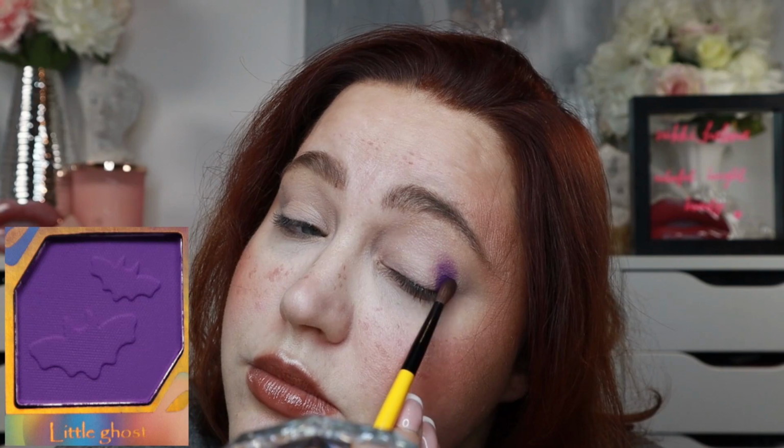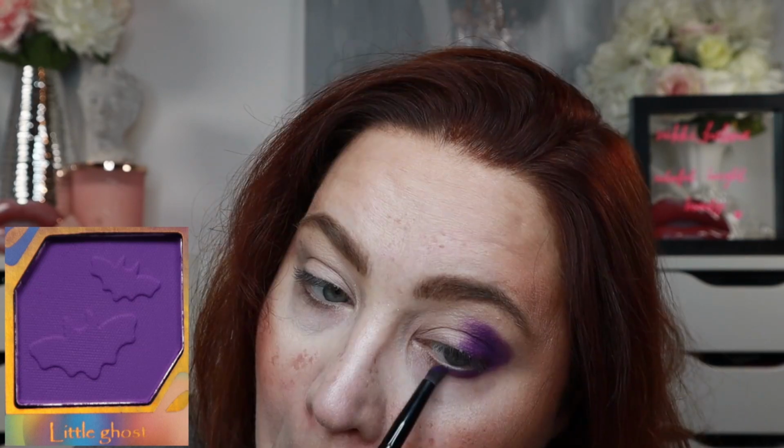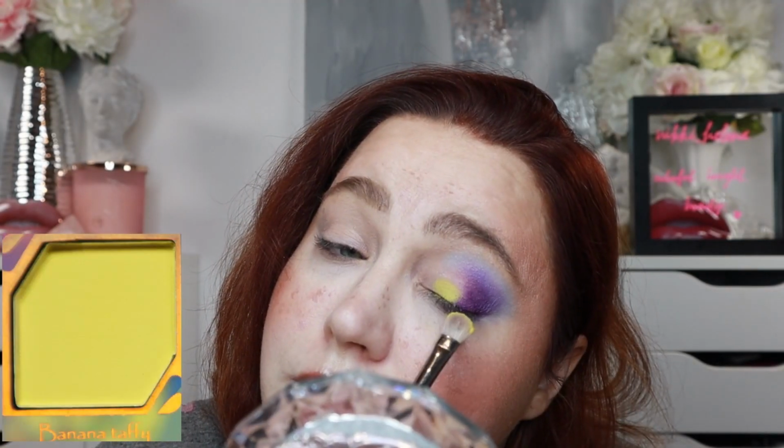And then we come to the last look, which is the look I am wearing. I wanted to try a lot of the other shades as well. I started with, again, Spectral lippy, and then I started with the deep purple Little Ghost in my outer corner. I then blended this out with Ghoulish, which is the light blue. And then I added Banana Toffee, which, guys, this is just with primer.